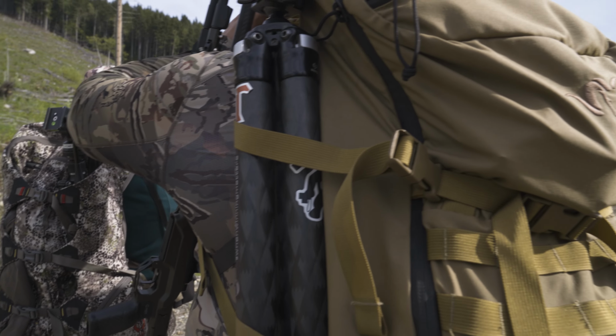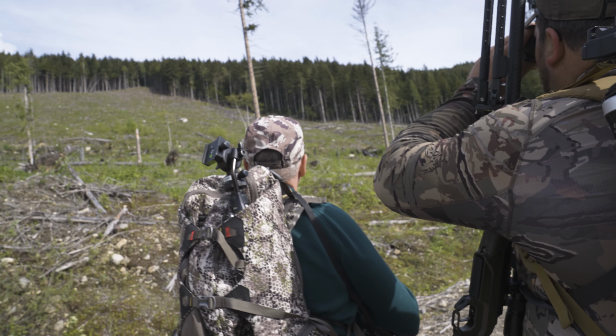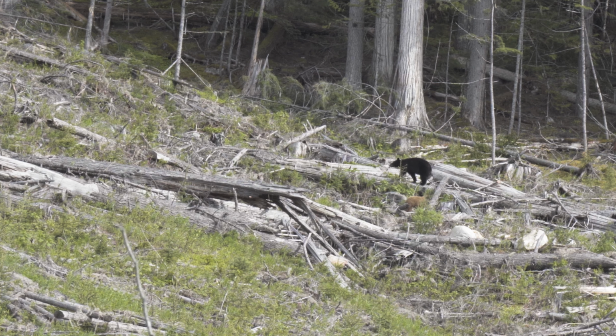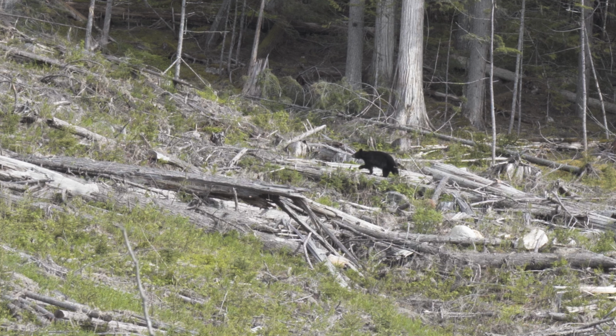There's a tan bear behind it. Yeah. You see there, Red? There's bear 3 and 4 for the day.